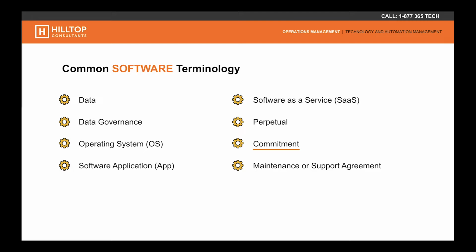Commitment. With any of these agreements, there are often different prices based on their commitment terms. For example, you may have an annual commitment with monthly payment, or you may have a 3-year commitment with an annual payment. Before you sign up for services, make sure you explore all the options, as it can save you money and prevent unexpected costs from catching you off guard.